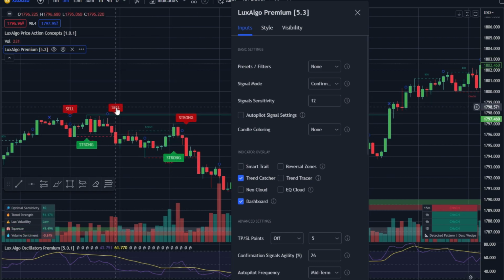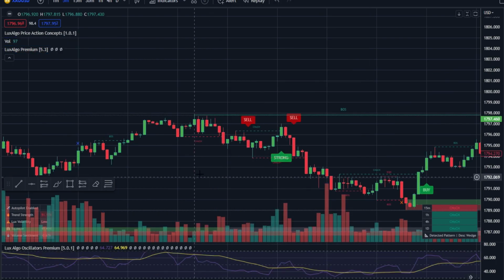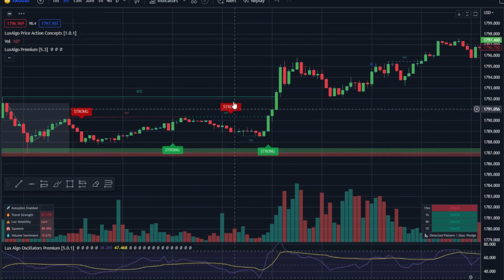Okay, so this one now is a bit earlier. Let's say we put 11. Okay, let's increase that to like 15. So as you can see, some of them disappear, and it's all based on a little bit of experience, of backtesting, of seeing what's going on. But as you can see, some of them are really good, some of them are not so good.